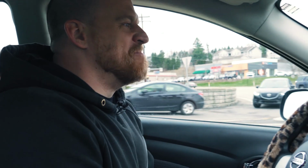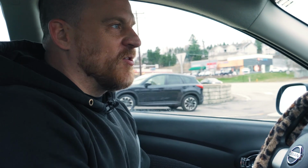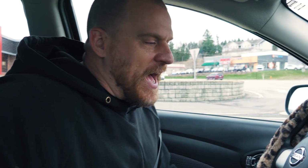This is supposed to be an immediate check engine light back on, or within 1 mile of driving, it happens. And it's not doing it.